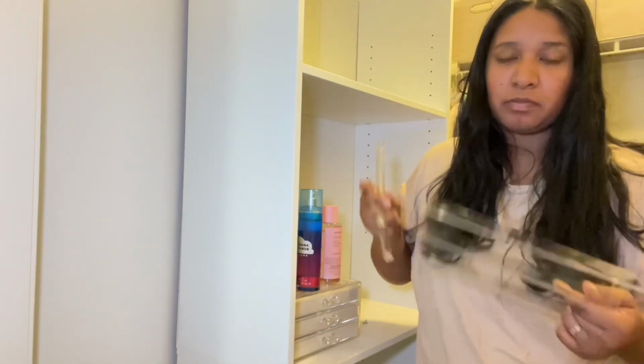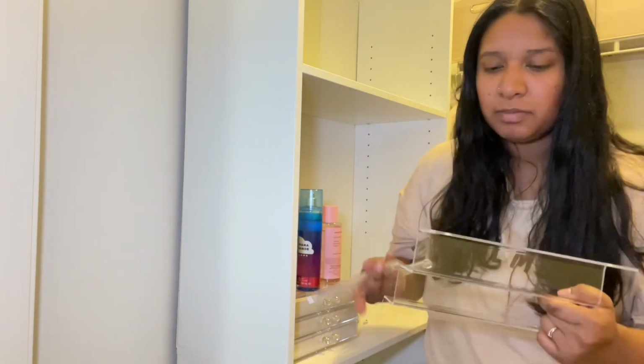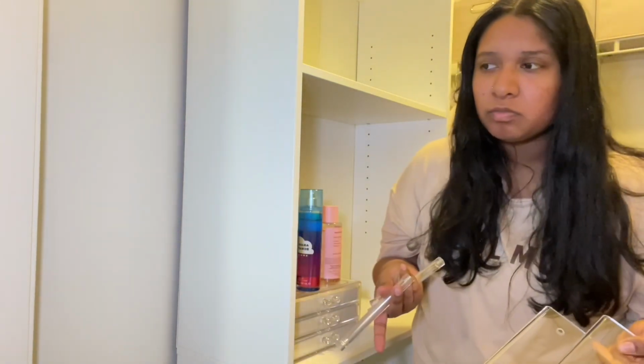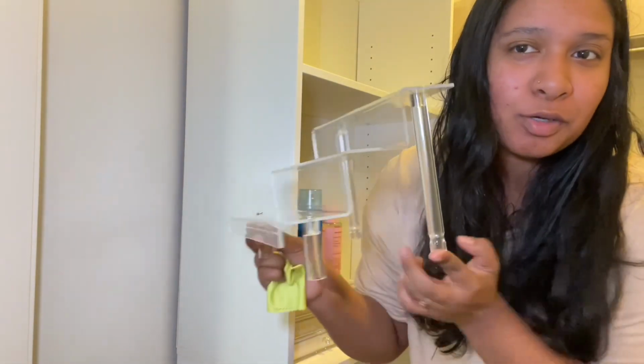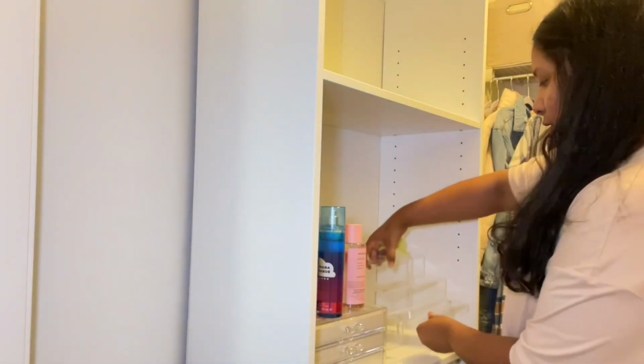Now that I have the shelf up, I'm gonna go ahead and put this shelf together. It's for me to put my body mist or perfumes. I don't own perfumes, I just have body mist. You guys, look how it looks. So clean, so cute. So I'm gonna put it right here.